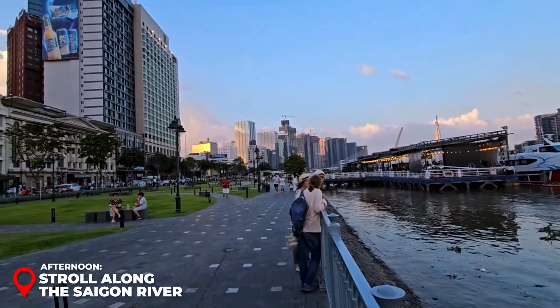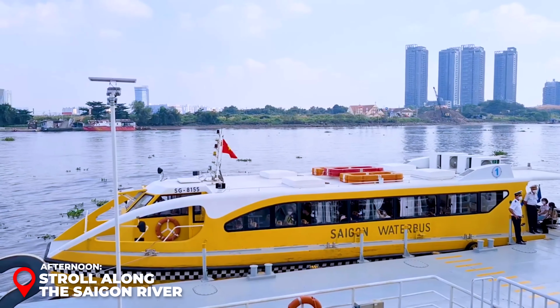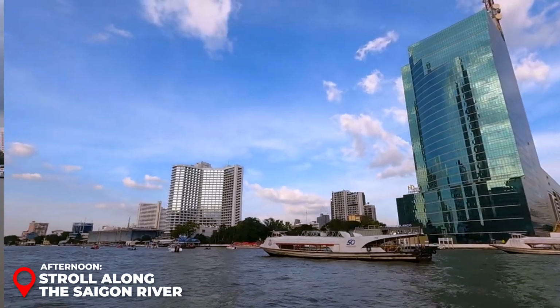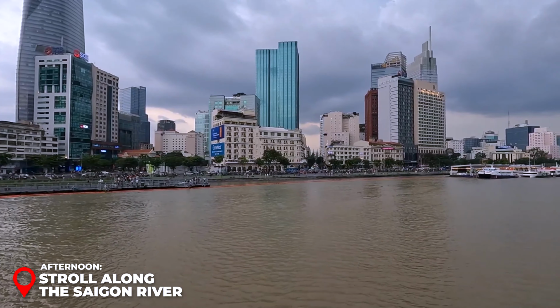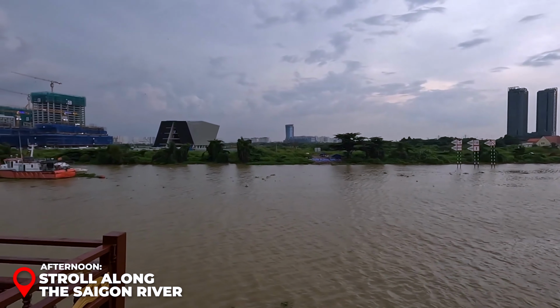For those seeking a more dynamic experience, the area is also a hub for local water taxis and boat trips, with services available from the nearby boat station. These rides offer a unique perspective of the city from the water and are a must-do for adventure enthusiasts.